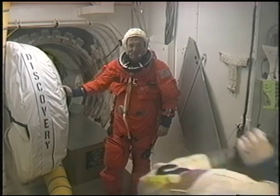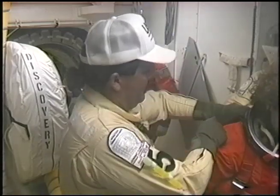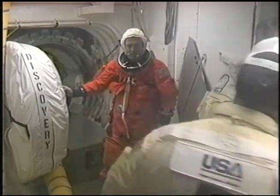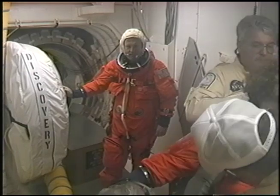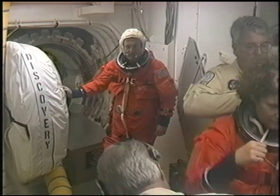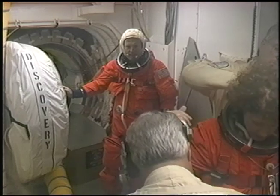Andy Thomas waiting on his turn to climb aboard Discovery. Susan Helms in the foreground, joining him in the white room. Susan emphasized to me this morning that she is really looking forward to this flight and really motivated about spending this second expedition on the International Space Station.